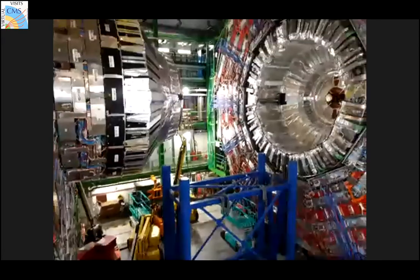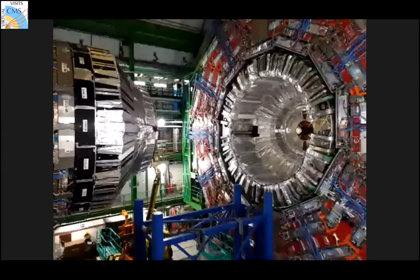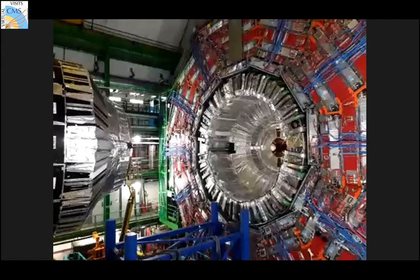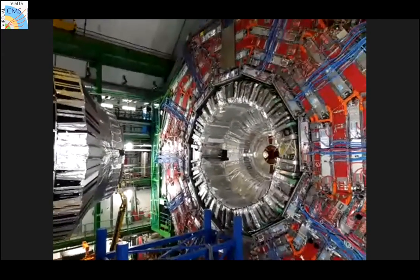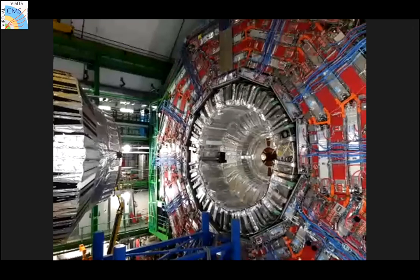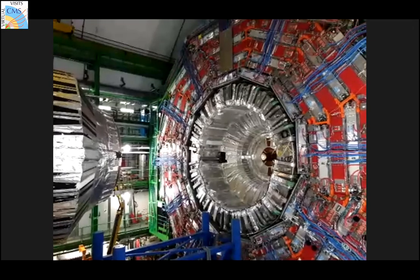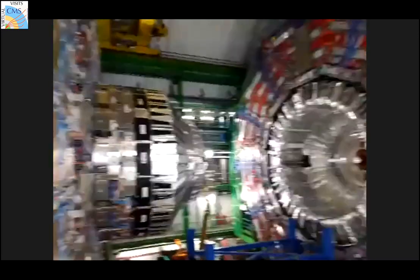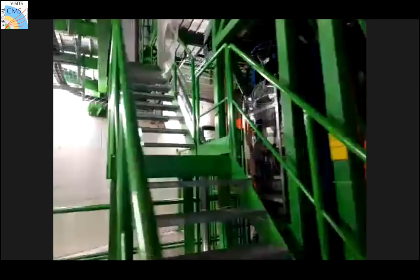And here you see a very nice view of the inner area of the barrel. So the magnet, the hadron calorimeter face, the face of the electromagnetic calorimeter, and the bulkhead of the tracker. The bulkhead is the dark part where you see the little nose coming out. There, the beam pipe is going through.